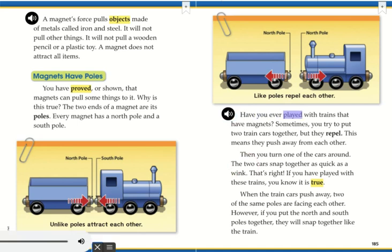Have you ever played with trains that have magnets? Sometimes you try to put two train cars together, but they repel. This means they push away from each other. Then you turn one of the cars around. The two cars snap together as quick as a wink. That's right. If you have played with these trains, you know it is true.